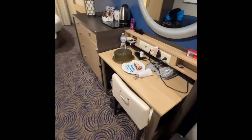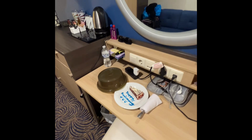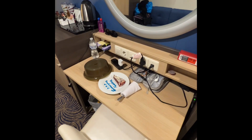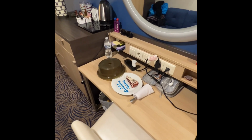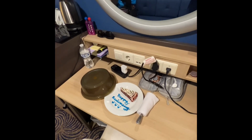Let's come in a bit further. There's a desk, a chair. I think this desk pulls out too if you wanted to sit at it and eat a meal. You can pull it up to the couch and put the chair on the other side, and then two of you can eat a meal if you get room service.